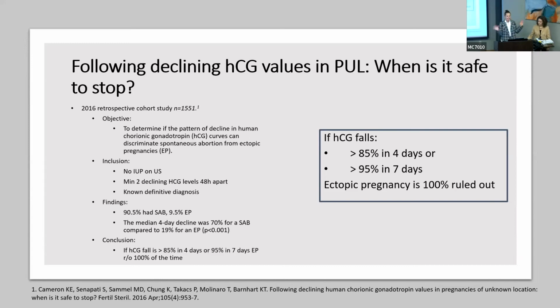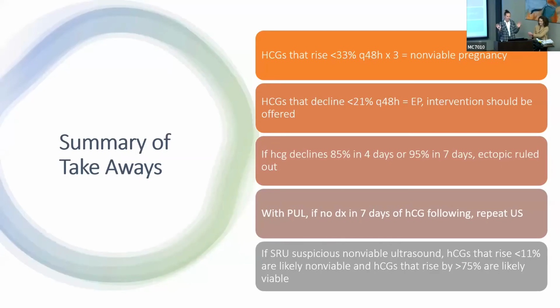All right, that's it. This is the summary of the takeaways. HCGs that rise more than 33% over 3 checks every 48 hours, very likely to be non-viable, reasonable to intervene. HCGs that decline less than 21% over 48 hours are an ectopic pregnancy until proven otherwise. Intervention, either diagnostic D&C or empiric methotrexate, read the ACT or NOT trial, should be offered. If the HCG declines 85% in 4 days or 95% in 7 days, ectopic is ruled out. You could consider stopping checking them.